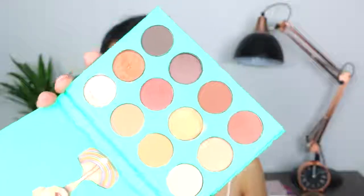Okay, so I have the Nubian palette by Juvia's? Is it? I thought it was like Juvia's Place or something. So this is what this palette looks like. I am so honestly in love with this palette. So incredibly gorgeous that I think I'm gonna keep this one.